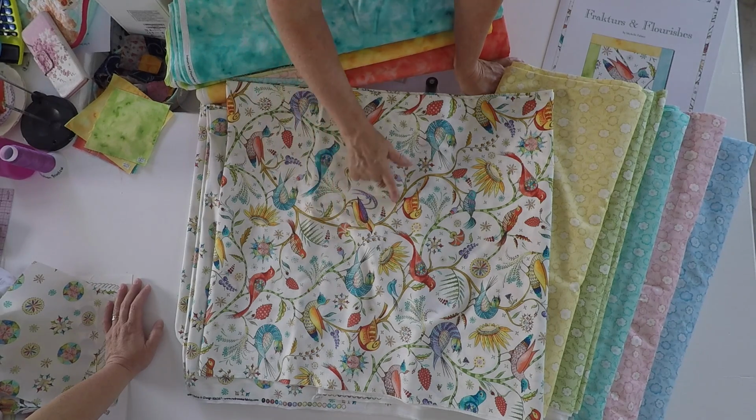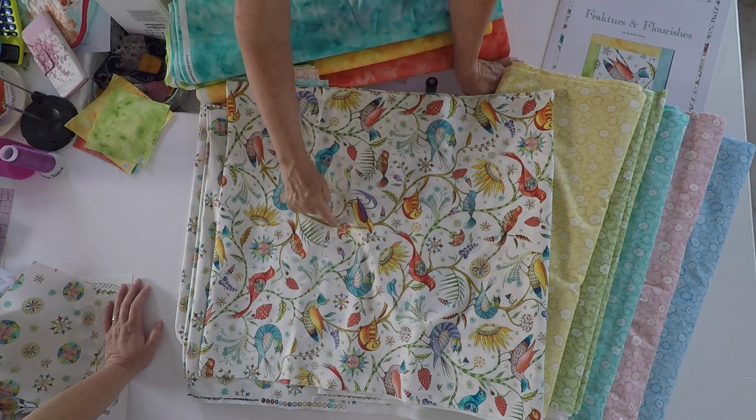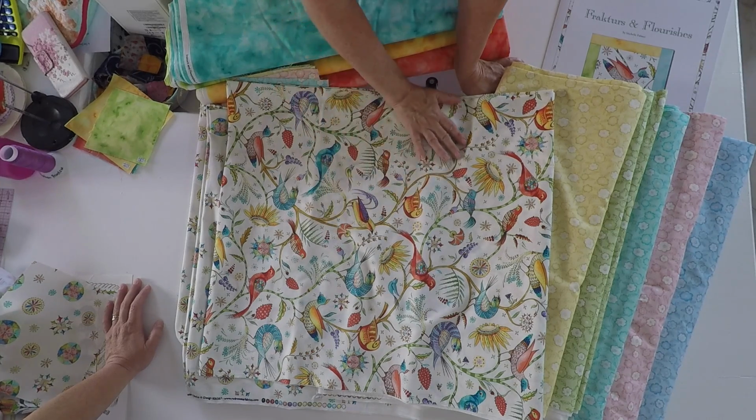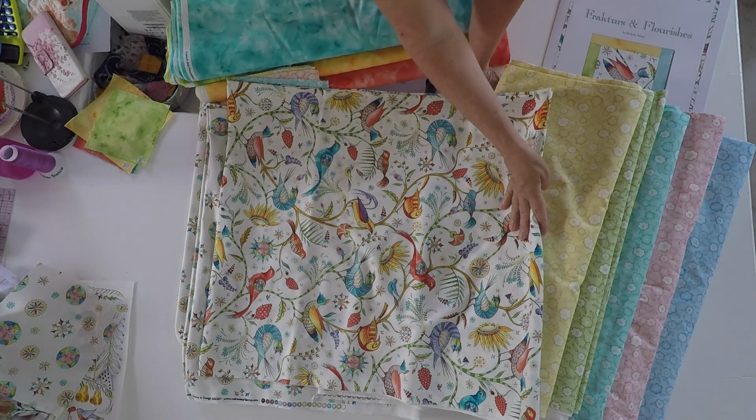And look, you have one vine. They've stuck your birds in on the vines. Look at this one, it's a flower instead of a bird. Oh, this is really cool. Tucker, what are you chewing on? This twig. Okay.